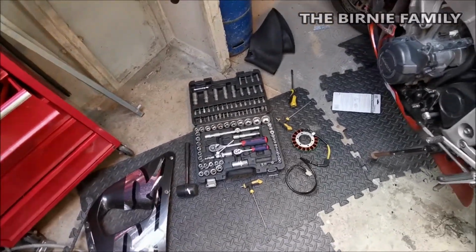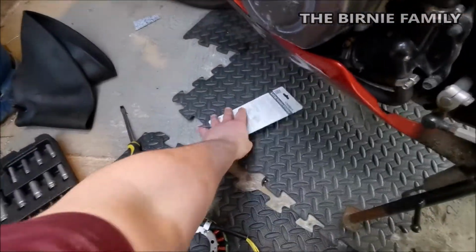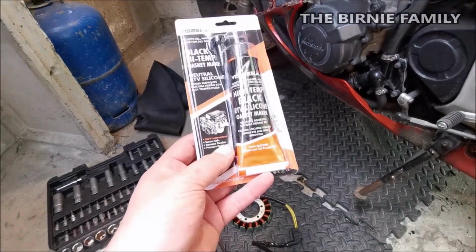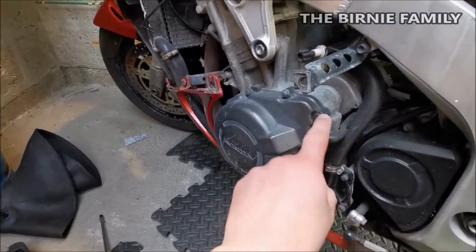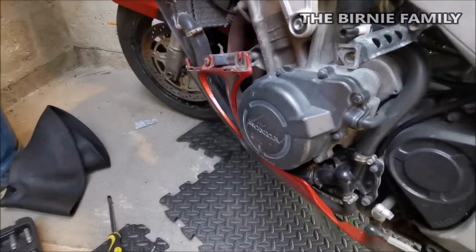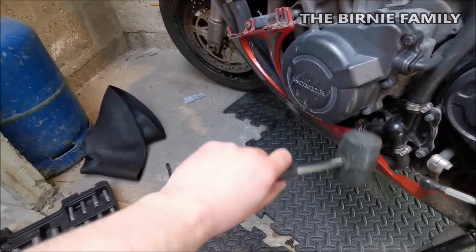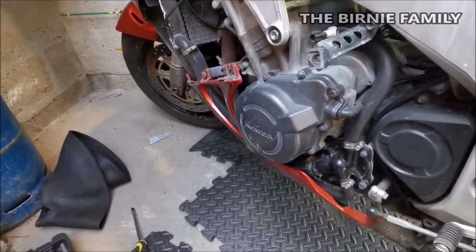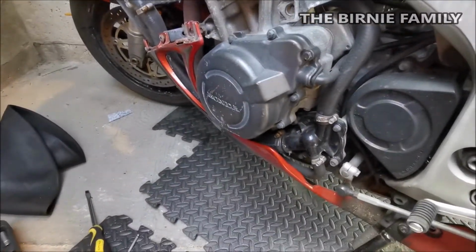Okay, so I've got the big tool set back from the car, and the gasket seal did come in, guys. High temp black silicone, nice. That'll do just nicely for that. So when we take this off, it's probably never been off, so that's why I went away and got the rubber hammer. It may need a good tap, and obviously you don't want to damage the casing or the fairing. But it just looks like it's these bolts right around here.